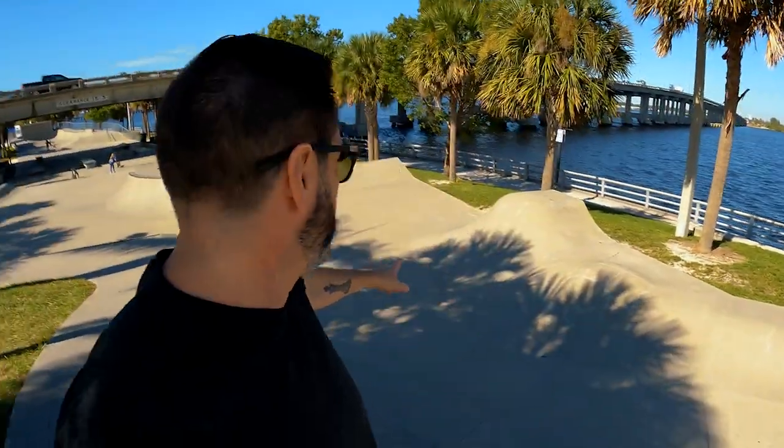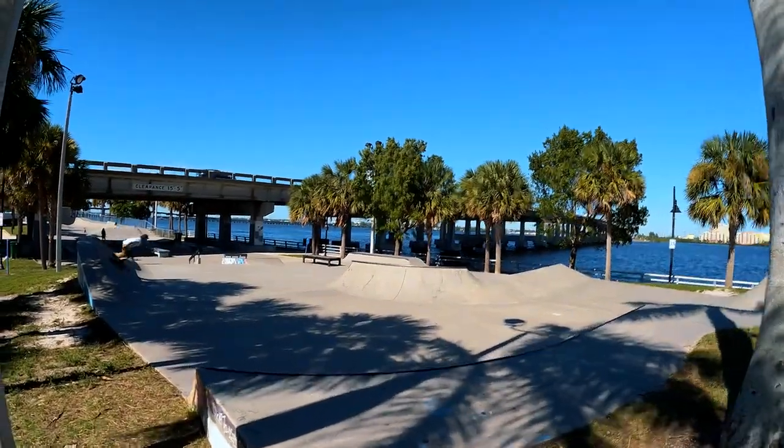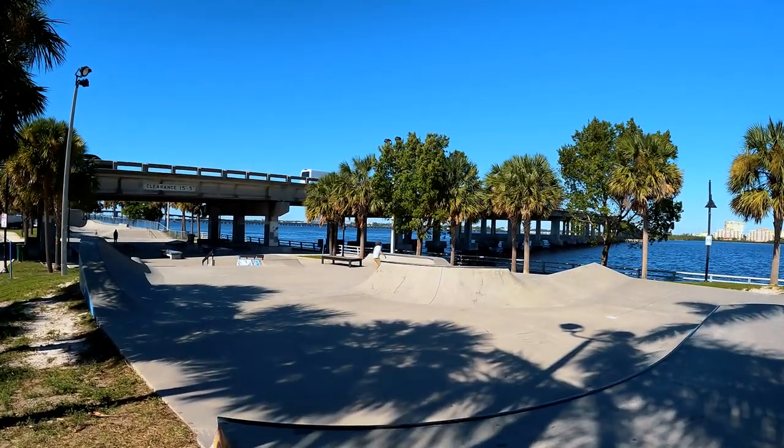I want to show you guys a little bit more just over the side here, as you can see these guys running around. It's super windy and I'm right by the bridge, so this is part of the process. But look at this. You got gaps and hips and all the things you need. Coping. Oh, this is so cool. I love seeing stuff like this. I love the communities that take time to give kids and adults like myself the opportunity to get out. And y'all, it is right on the river.